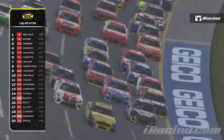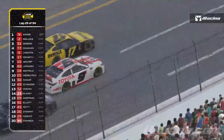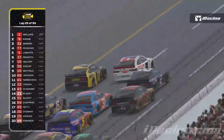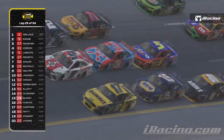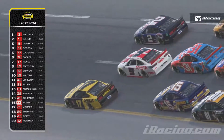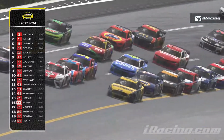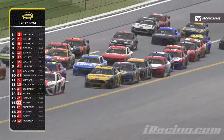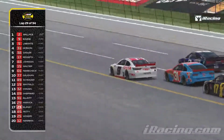17 car, and he actually is in the lead. Push help for Casey Kane from Rusty Wallace, but can Kane block him in time or clear Kenseth at least? No. The 31 stays behind the 9, but we're 3 wide for the lead. 17. Not clear, and not even with a nose out in front.